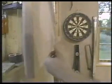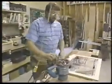Now let's look back at our prototype, and you'll see that the outside edges of the door are also rounded over. And that's a 3/8-inch radius roundover, and I've set up a bit in my router, and I'm ready to run that.